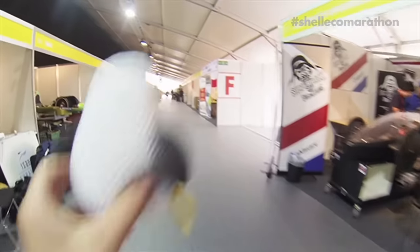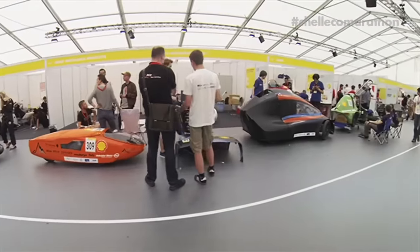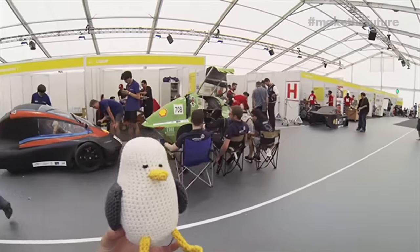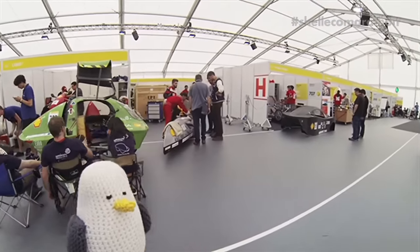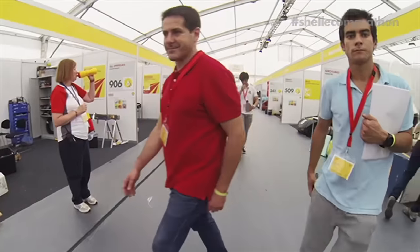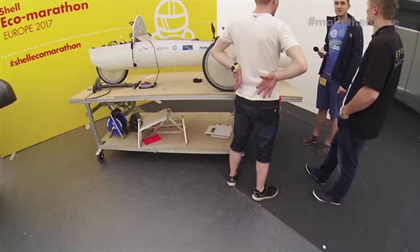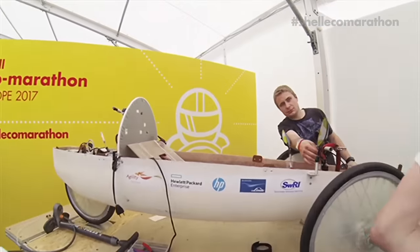Efficiency from Rostock. This is Laros, our mascot, and our actual Laros, our car, is currently in queue for technical inspection. So join us while we walk there and find them. This is the queue for technical inspection. Laros and I are trying to find our team. There we are. And this is the actual Laros.